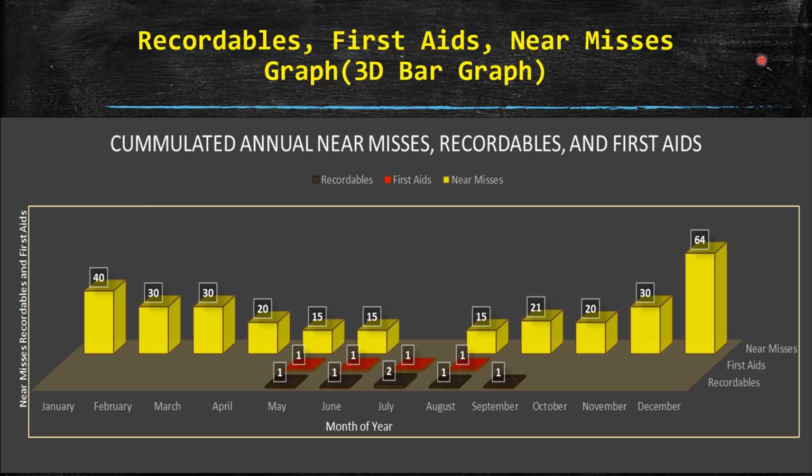Some of the valleys being also in July for our near misses because there's none. Also in June and May and August only having 15, but we still do see first aids and recordables there. And obviously some of the problems being that we're seeing a lot of near misses in December and January and not any in July. Those being some of the problems we see.